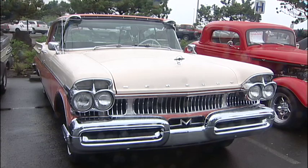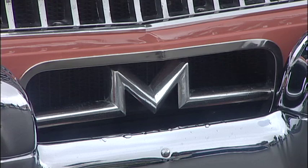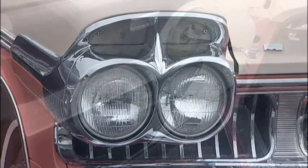Tell us about it. Well, I bought it probably in '94. I went by a car lot in Tacoma, and it was sitting in the car lot. One of those car lots that sells cars for under $500, and I turned around, went back, and bought it from the guy, and drove it home. It sat in my garage until last year, and then I painted it, and it's got the original interior, original engine, and everything in it.